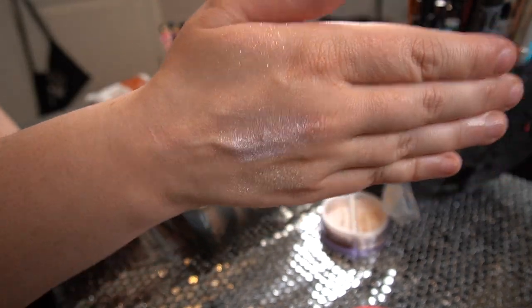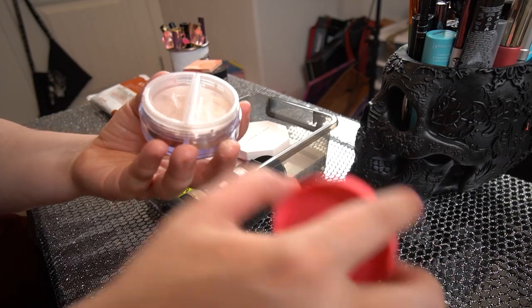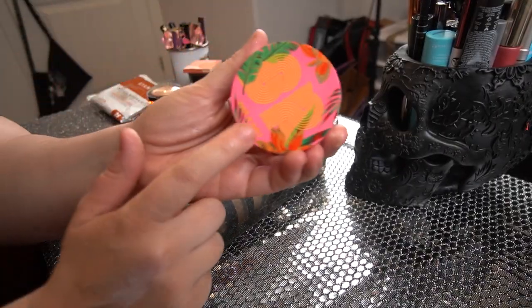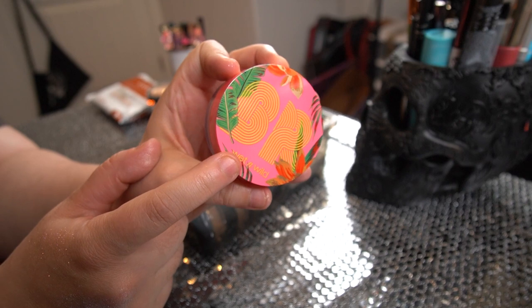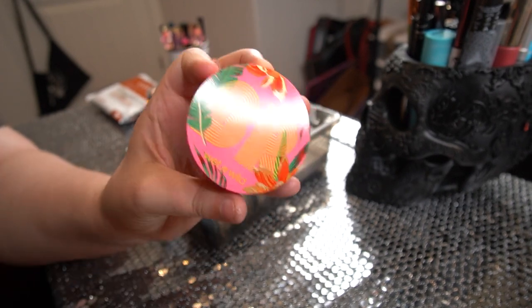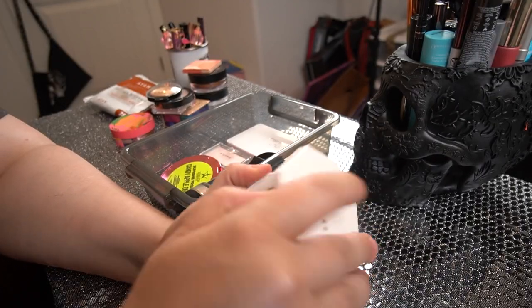Also so pretty. For being a drugstore brand and being on the less expensive of the drugstore brands, this is such a great highlighter. I highly recommend this. If you see this in the drugstore and you are looking for some new kind of bang for your cheeks, then pick this up.